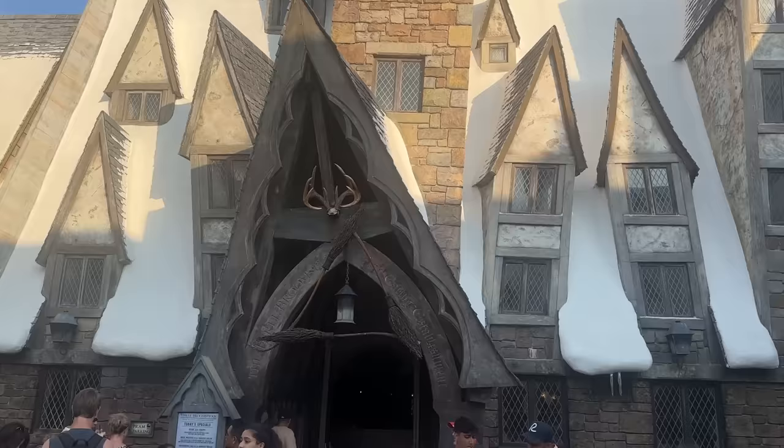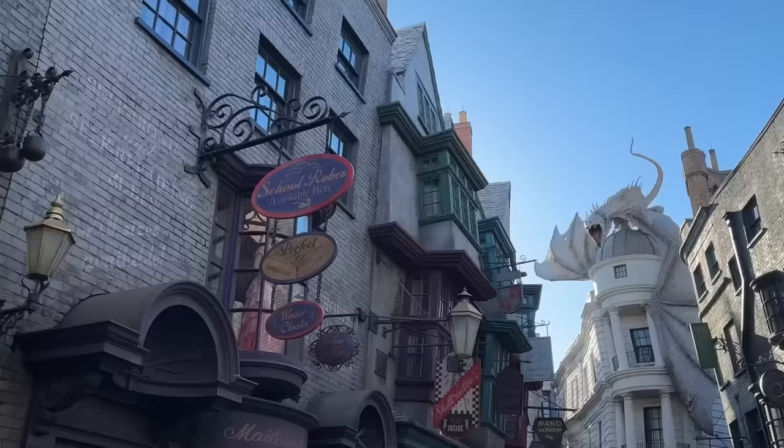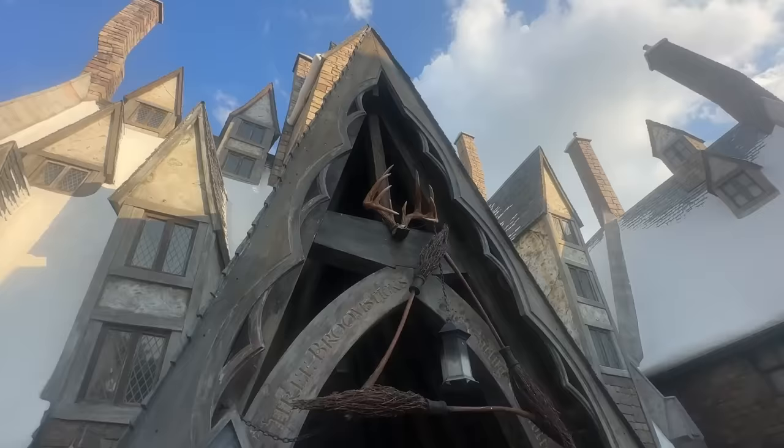Well, it's no surprise that the Wizarding World lands are the two most popular lands at Universal Orlando, both here, Hogsmeade at Islands of Adventure, and Diagon Alley over in Universal Studios Florida. And while they both have a full service restaurant, here it's the Three Broomsticks, there it's the Leaky Cauldron, I would argue that the Three Broomsticks remains more popular.